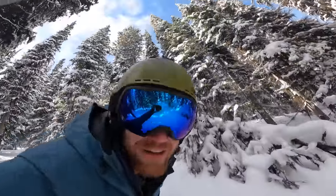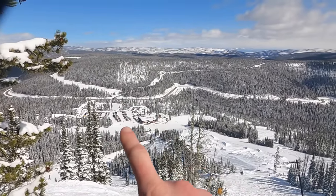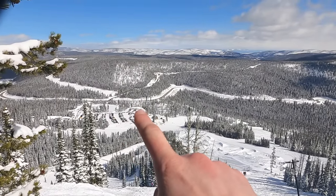All right, I gotta put the camera down. So that is the entire parking lot. We are parked right back here in the van lot.